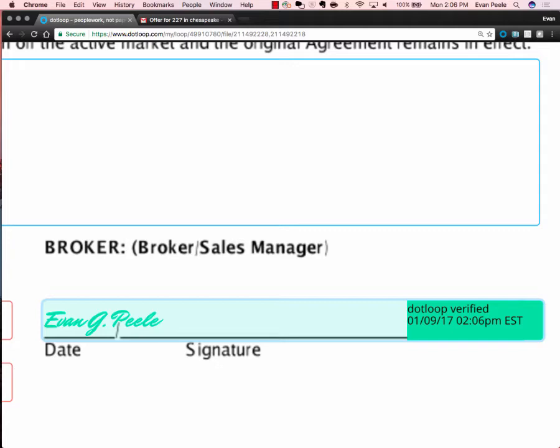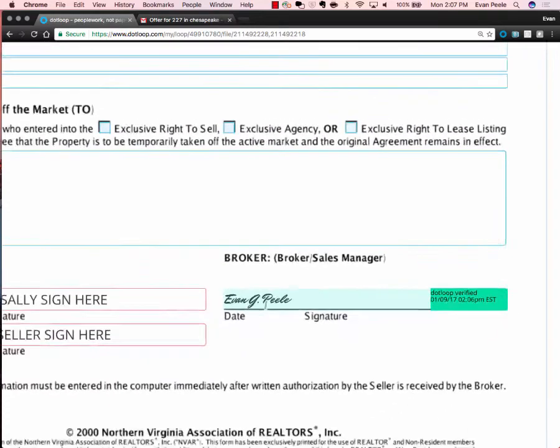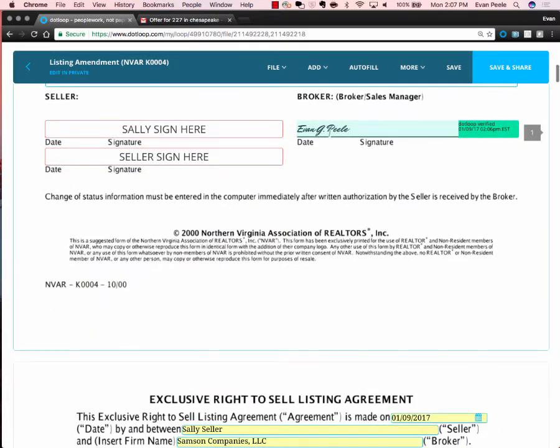Every once in a while, I get the question, how do you backdate a signature? Which you should not be doing. dotloop will not help you bend the rules, as somebody said. This will always be the date and the time that is signed. You can never backdate or predate things. Okay? You shouldn't be doing that anyway. So that is how a signature looks as I'm signing it.